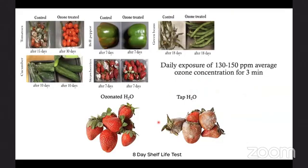Coming to the role of ozone in improving the shelf life, ozone has been found to have antimicrobial and disinfectant properties. The images show that ozone treatment has been found to improve the shelf life of tomatoes up to 30 days, while in cucumber it is 10 days, 7 days in the case of bell pepper, 7 days in the case of strawberries, and 18 days in the case of beans.